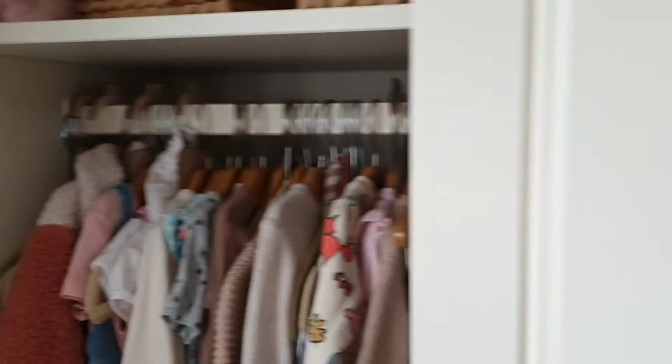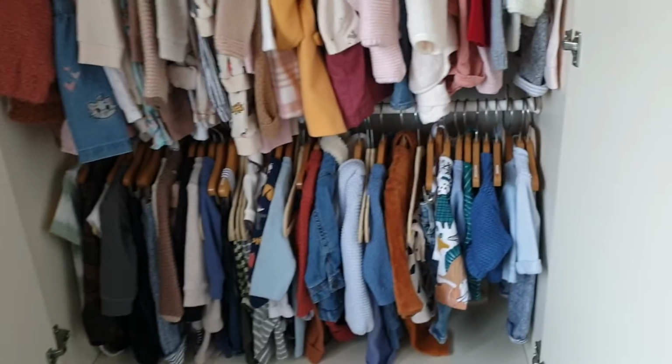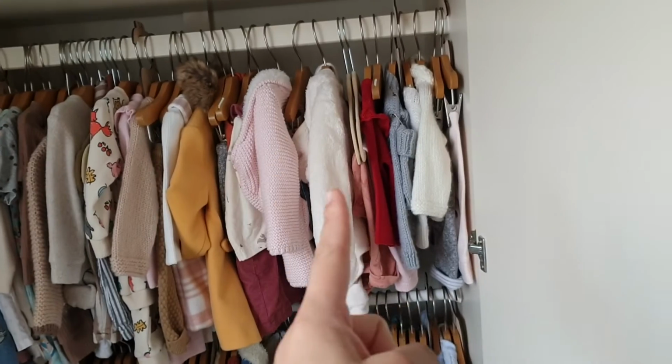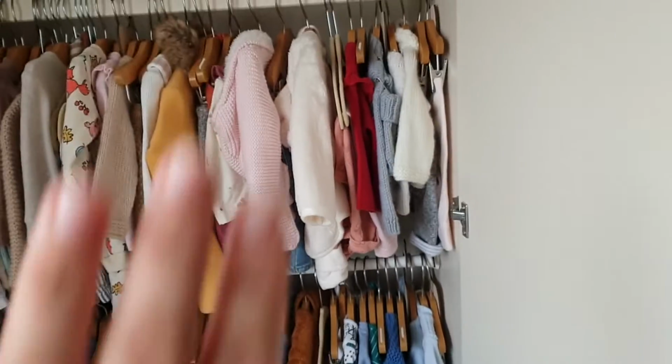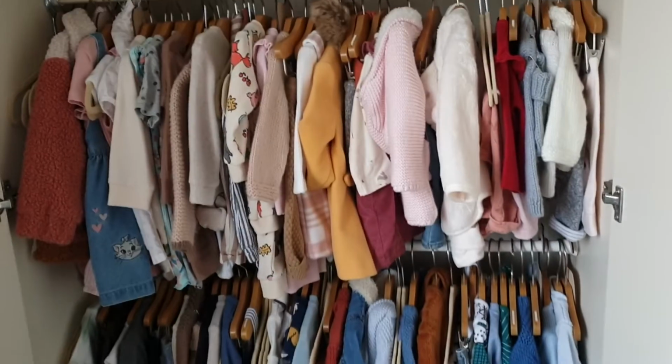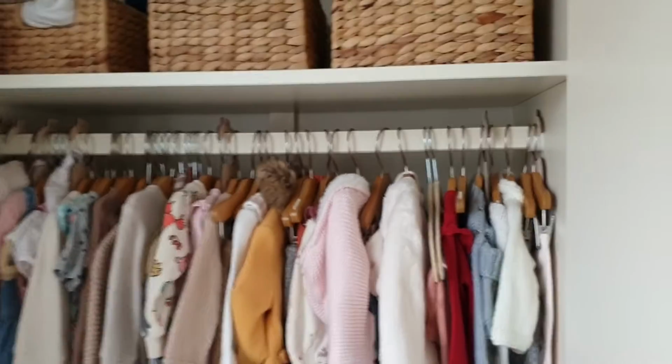And then we have, let's open the wardrobe. All of their clothes. I mean, it looks like a lot, but to be fair, they're only using that portion. The rest of it is just kind of waiting for them to get big enough. So yeah, they're not using all of these clothes yet.